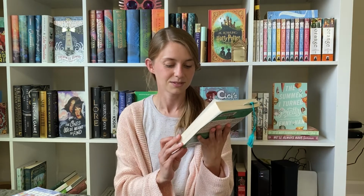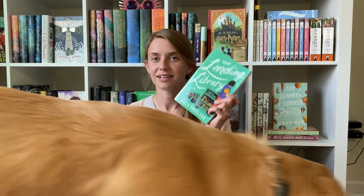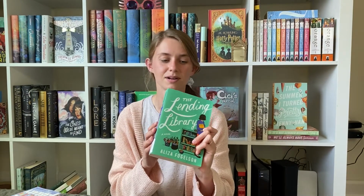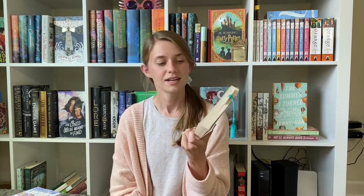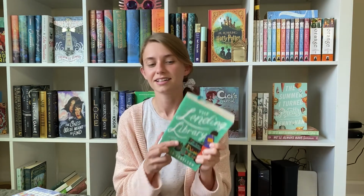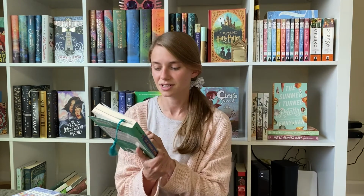So the first book that I want to talk about is The Lending Library by Eliza Fogelson. This one I'm reading right now. Actually, I'm a little more than halfway through. So this book sounded really cute. Honestly, the word library caught my eye and that's why I picked it up. Also, the cover is just really cute.